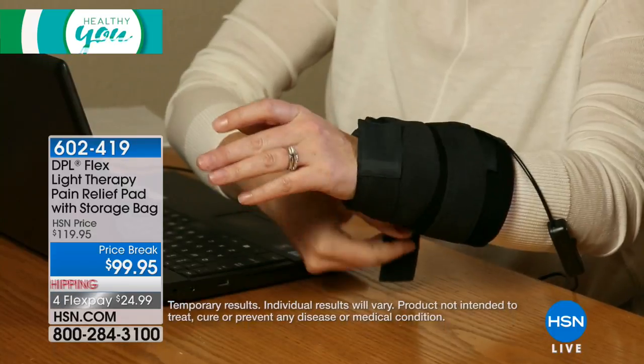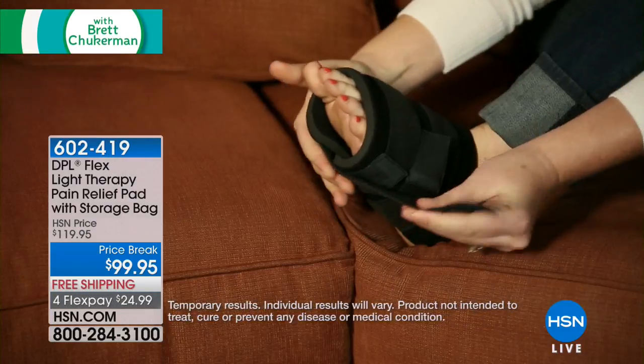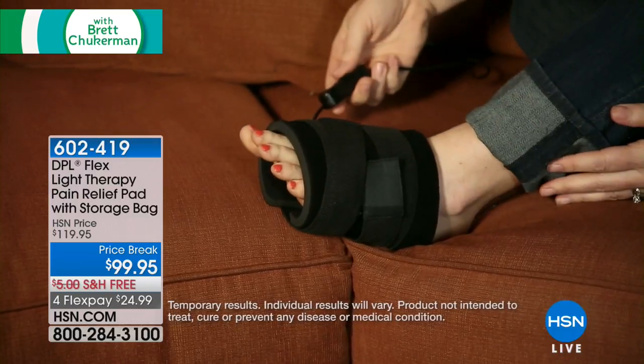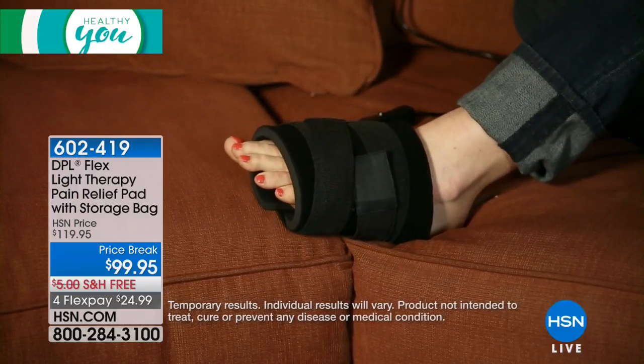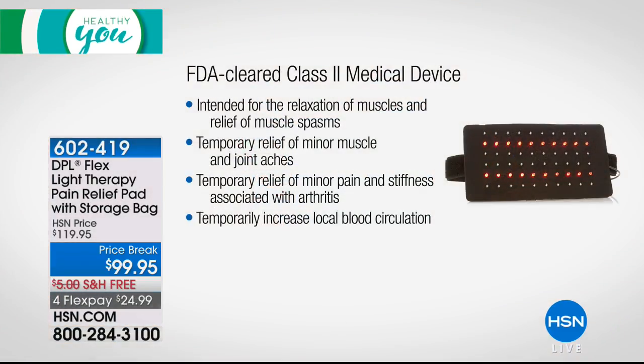As we talked about earlier, what type of pain? Temporary relief of pain associated with arthritis. Yep. That's a huge statement. In addition to that, spasms in the muscles, stiffness in the muscles, aches and pains in the joints. So it really, truly, Brett, it covers the entire gamut here from arthritis all the way down to just little aches and pains.